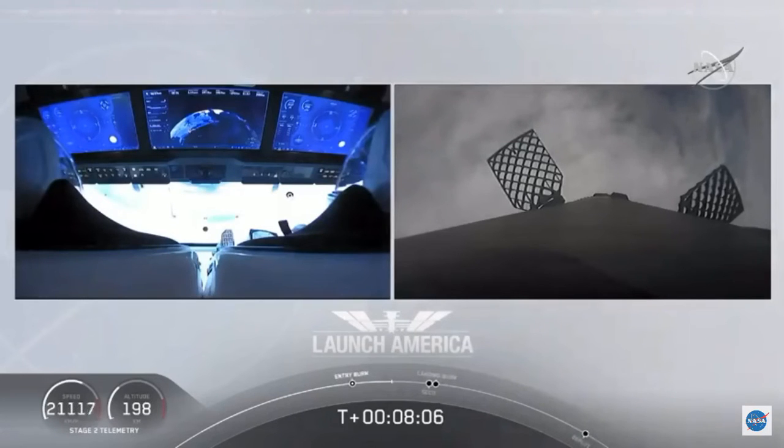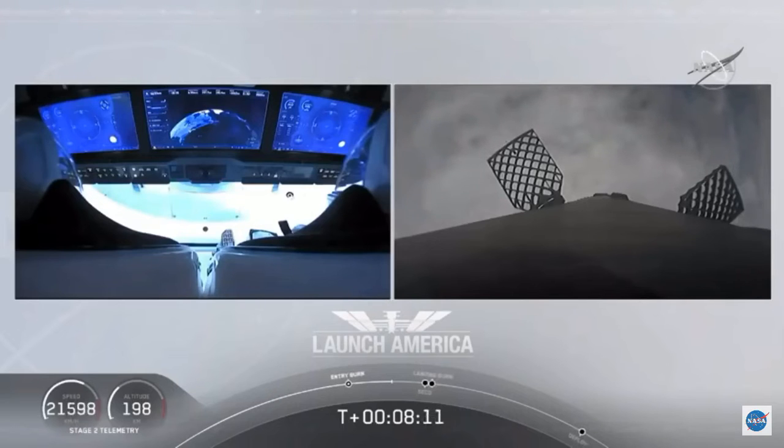It's such a cool view on your left screen, seeing Bob and Doug on Dragon. Right now, you can see the displays that they are seeing right now themselves. Terminal guidance. MVAC throttle step.